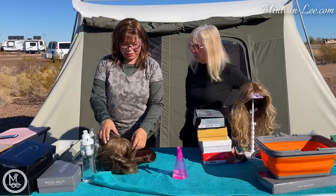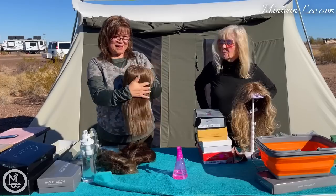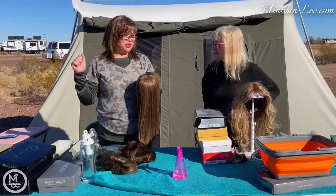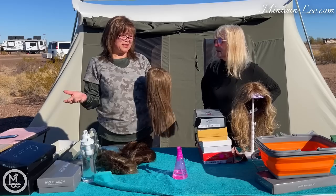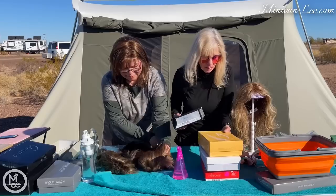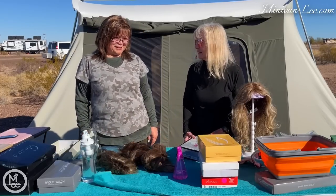Yeah, but they're expensive. If you do have electricity, can you use any products on it? Yes, you can use what you use on your clothes, exactly the same thing, because it's all fabric. All these are synthetic. So do synthetic wigs have a lifespan? Yes.